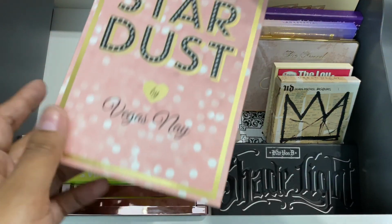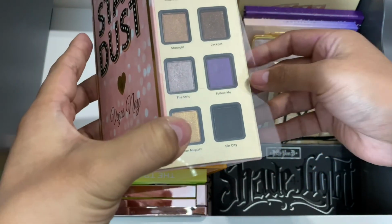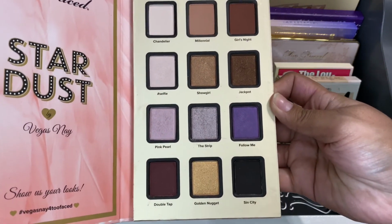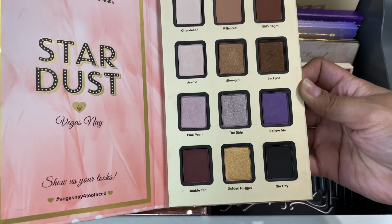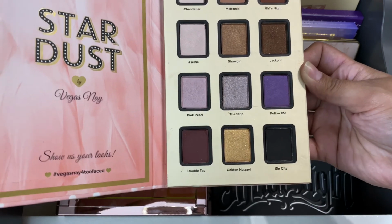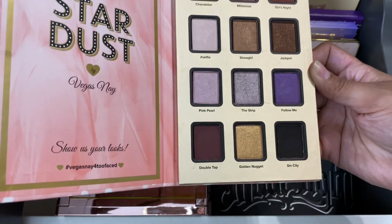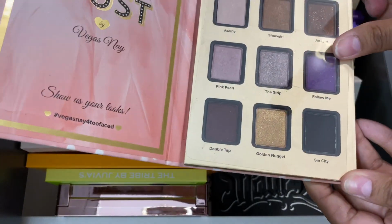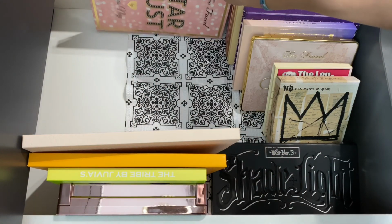And this is the Too Faced Stardust Vegas Nay palette, and this was like one of the first brands that did a collab with somebody, so I thought it was interesting at the time. I use this more for the purples, honestly, and that's pretty much all I reached for. I used Millennial and Girls Night here and there, but the purples was really the only reason why I bought this. Good purples were hard to find back then. And again, I got it on sale, so I can't pass up a good deal.